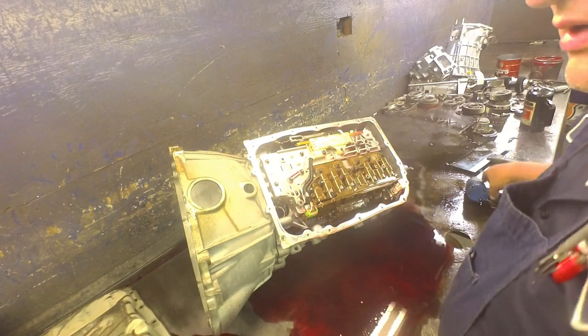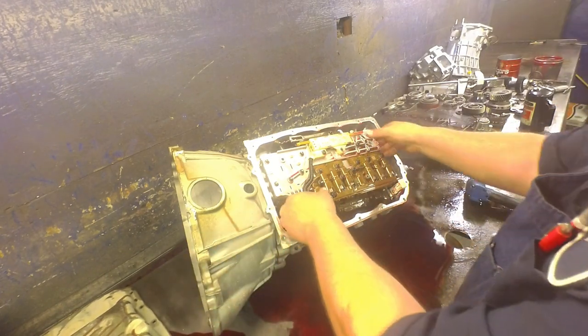We've got good flow rate out at the cooler. We're doing 2 gallons a minute. That's plenty.